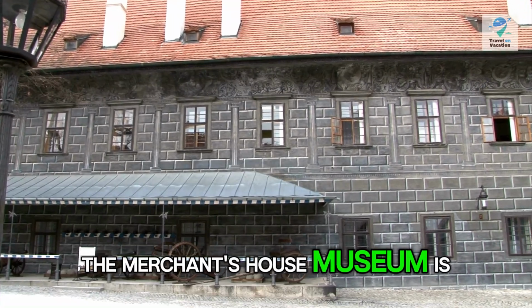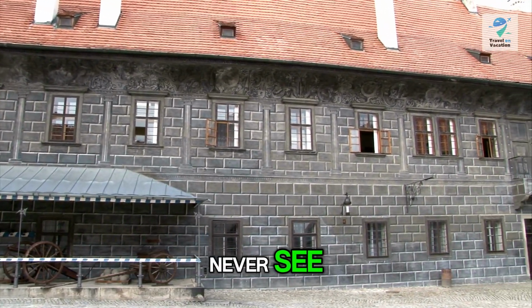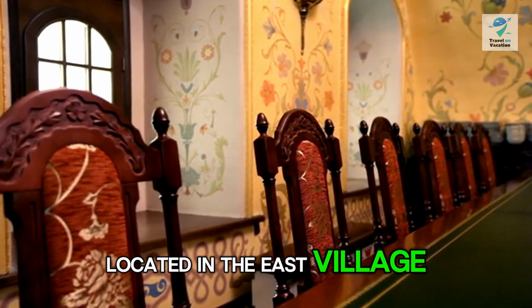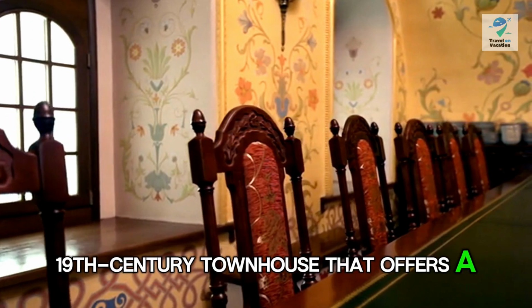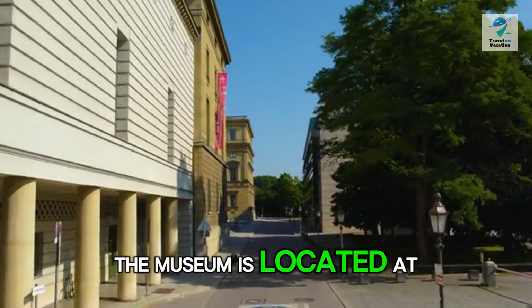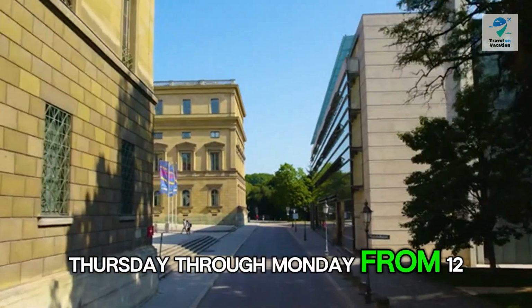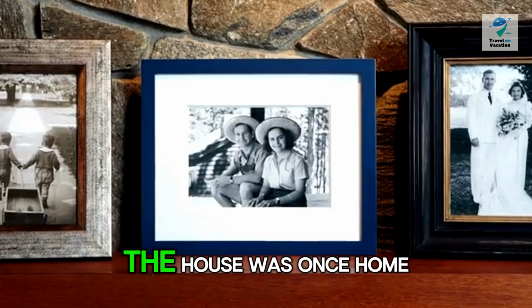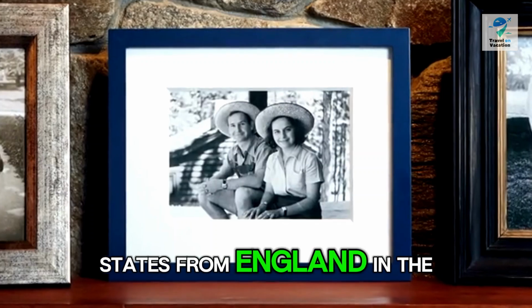The Merchant's House Museum is a hidden gem in New York City that most tourists never see. It's located in the East Village. This museum is a beautifully preserved 19th century townhouse that offers a fascinating glimpse into the life of an immigrant family. The museum is located at 29 East 4th Street and is open Thursday through Monday from 12 to 5 p.m. The house was once home to the Apgar family, who immigrated to the United States from England.